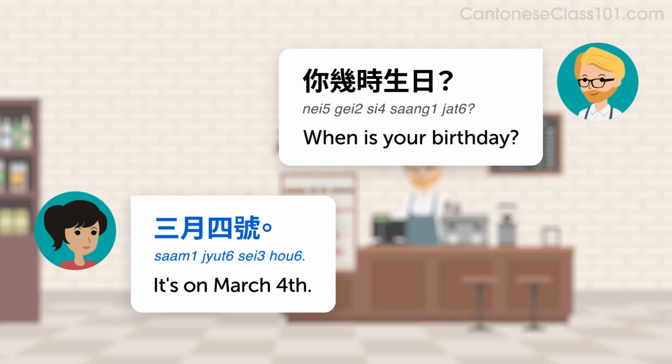Now, how do you answer this question? 3月4號， This Cantonese sentence literally translates as March 4th, but it means it's on March 4th.